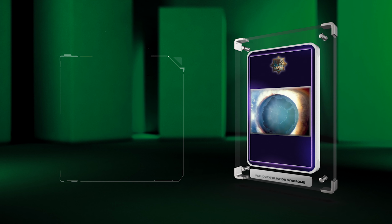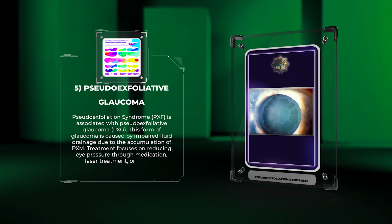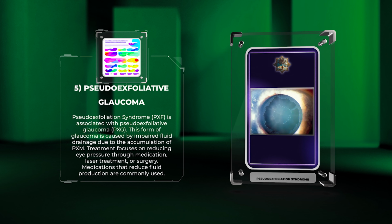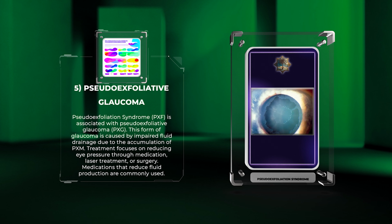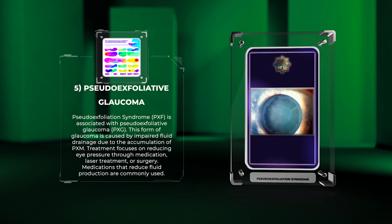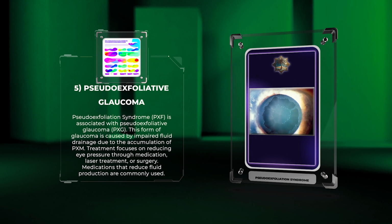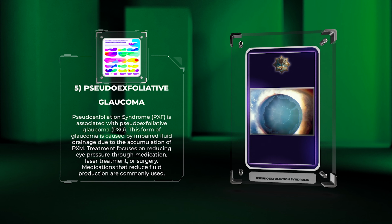Pseudoexfoliation syndrome, PXF, is associated with pseudoexfoliative glaucoma, PXG. This form of glaucoma is caused by impaired fluid drainage due to the accumulation of PXM. Treatment focuses on reducing eye pressure through medication, laser treatment, or surgery. Medications that reduce fluid production are commonly used.